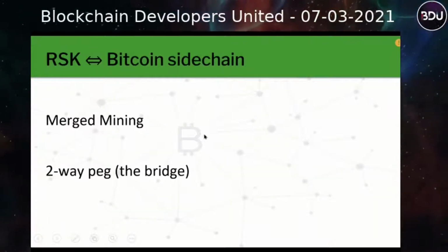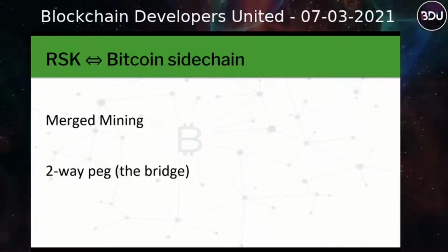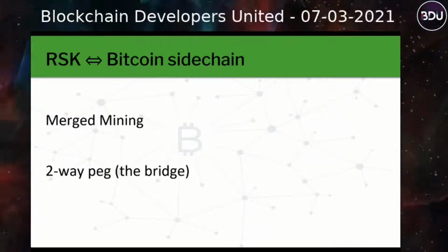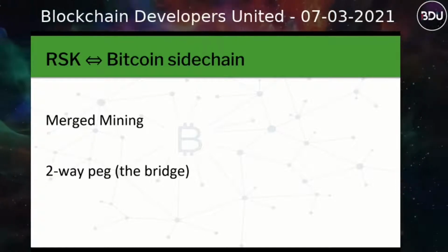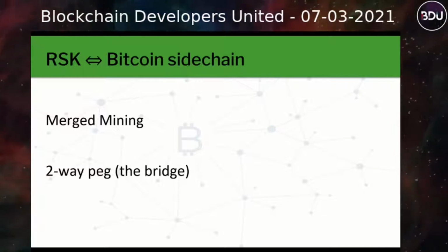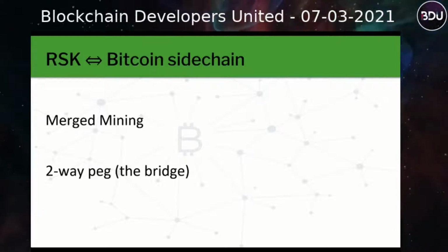There is one slide missing that I would really like to show, but I can only talk about it, because RSK for me is the best of both worlds. I love Ethereum, I love smart contracts, I love Solidity, but at the same time, I love Bitcoin. So if I can use all the smart contracts and all the knowledge that I have in Ethereum and Solidity, and use all of it in Bitcoin, for me that is the best of both worlds. I can do this on RSK, and I really love this.